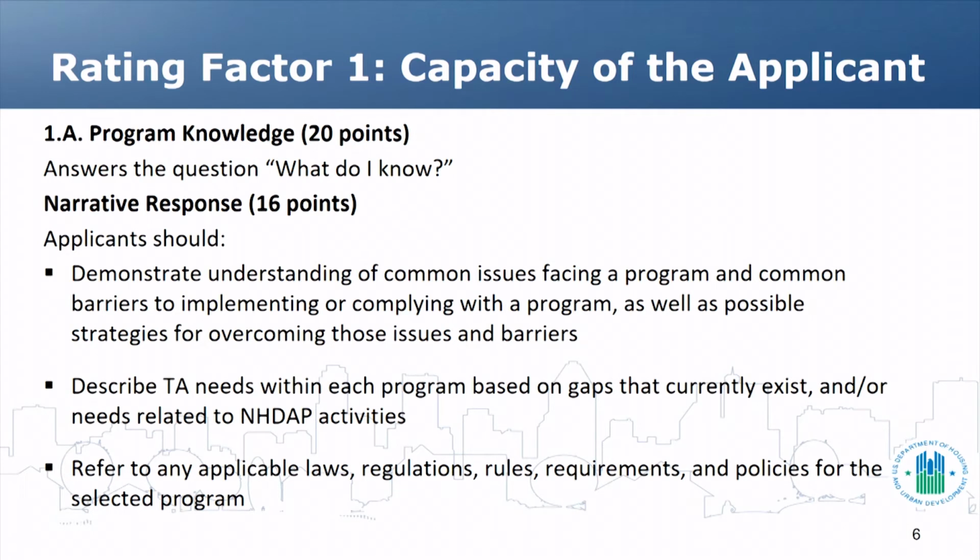This subfactor evaluates your knowledge of the programs and cross-cutting topics in the Technical Assistance Focus Areas table in the NOFA. It also measures the program knowledge of your staff, contractors, and consultants. You must choose at least one of the HUD offices, including the cross-office section of the table, and describe your knowledge in at least one of the programs or cross-cutting topics listed for that office.